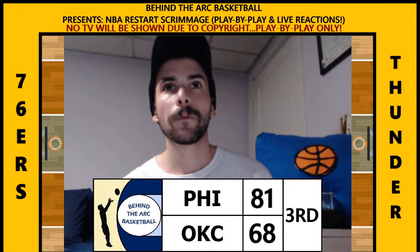Yeah, Embiid's out of this, he hasn't played today. He's out of this game. Schroeder with the basketball, 12 seconds left to go in the third quarter. Schroeder still has it. He's going to take the jumper, right elbow. That one's off the mark, no good. A rebound by Korkmaz. Philly has the basketball.